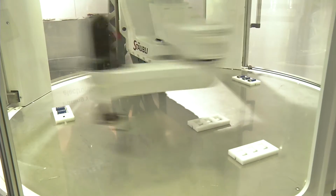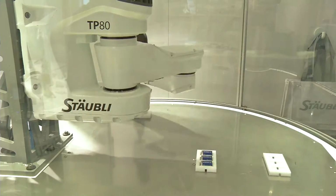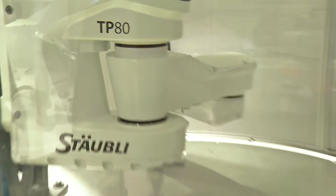Peak values of over 200 picks per minute allow for high speed and high precision handling tasks. The Upper Franconian manufacturer Stäubli presents the fast picker TP80 at Productronica. With this product range, our guiding principle comes to fruition. Clean, consistent performance. We're clean, we're pure. The surface of the robot can be washed off. This is useful in the food sector, not so much in the field of electronics.